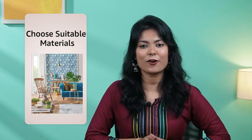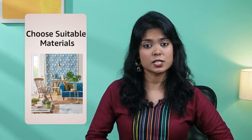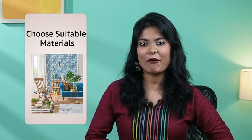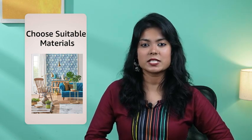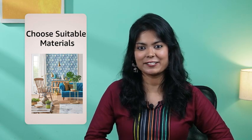Choose suitable materials. The choice of materials for your decor items plays a significant role in their durability, appearance, and overall ambience. Consider the characteristics and qualities of different materials such as wood, metal, glass, fabric, leather, ceramic, or natural fibers. Choose materials that align with your desired style and fit the functionality of the item.